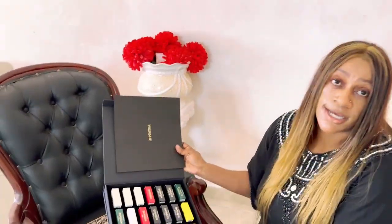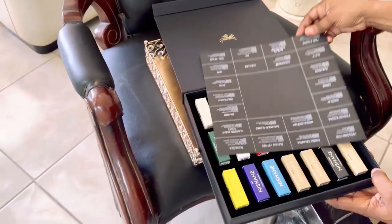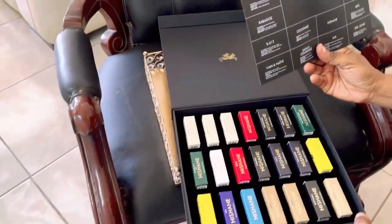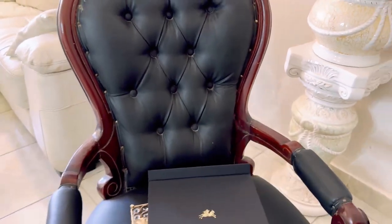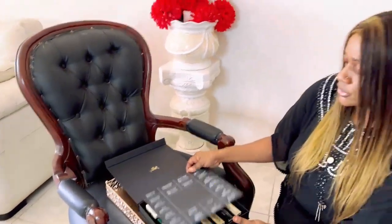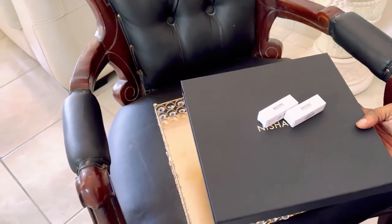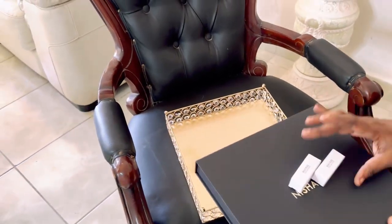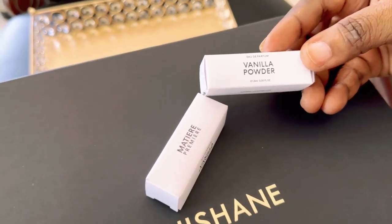Okay, guys, so this is the Nishani Discovery set. I'm excited to bring you this discovery set. I think there are the notes at the back for each fragrance. So yeah, it's something that I am excited for. So this is the first unboxing, right? They were kind enough to throw in those two as samples from my Kiri Premier, and this is vanilla powder. So that's it for that one.